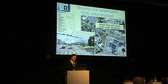Here is how a typical end user screen, or parts of a screen, may look. You can see the telematic data here, and you can also even get the photorealistic street view from a Google map if you want to. Basically, we use Google Maps and OpenStreetMap as our map layers, but it could be whatever layer you want, of course.